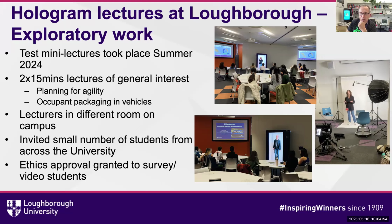So this is the high-end setup that's needed for the highest quality presentation of holograms. I'm going to talk about a lower fidelity perspective a bit later, which is much more practical for when you have remote speakers.